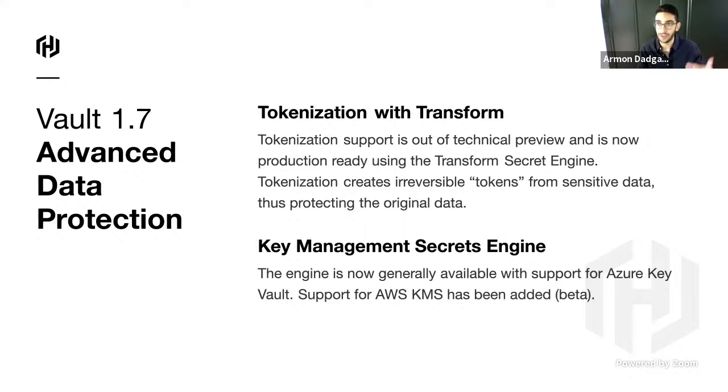That token can be sort of traded in, and then a look-aside can take place to get to the real value, which is encrypted at rest. And so this allows you to more easily protect data inside existing systems where you have fixed schemas, fixed APIs, fixed sort of validation logic that you need to preserve, right? So that's been a big ask. And now there's a production-ready version of that as well. And then key management as well. We now have GA'd the integration with Azure Key Vault.